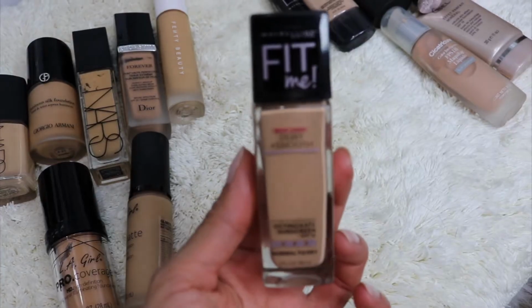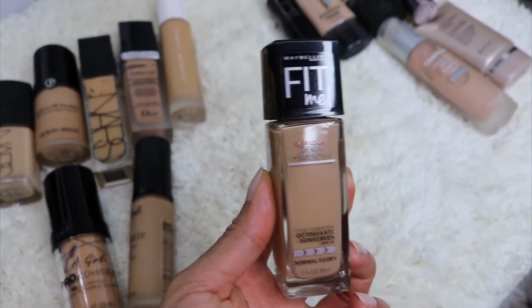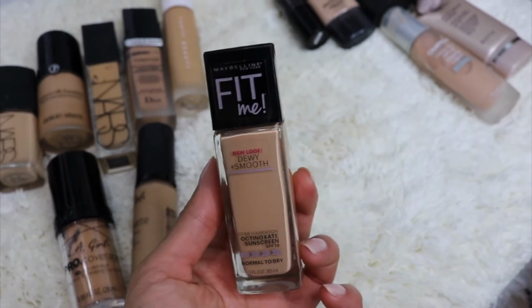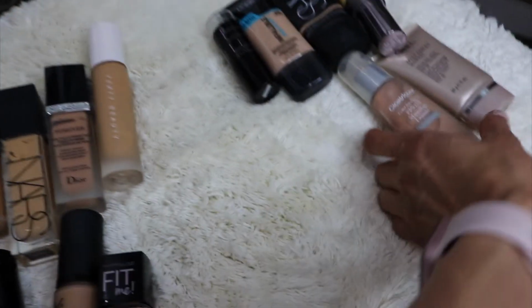Next, Maybelline Fit Me Foundations, but this is the dewy one. I've only used this once, so it's pretty new. I still haven't given it a fair shot, so I'm still keeping it.